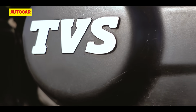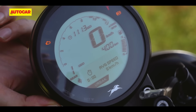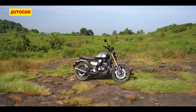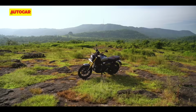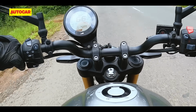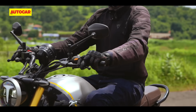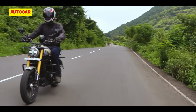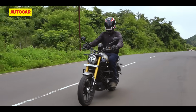However, the TVS has much more to offer as standard, including its LED headlamp, a more detailed digital instrument console, 2 ABS modes, and a whole bunch of features enabled via Bluetooth connectivity and a dedicated mobile app. On top of that, there's also the slip assist clutch and TVS's glide-through technology, which allows the bike to gently creep forward in slow-moving traffic without any throttle inputs. All of this comes together to make the Ronin a much easier and nicer bike to ride within the city.